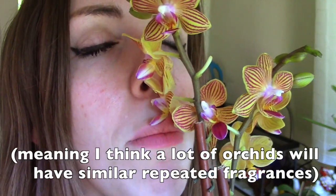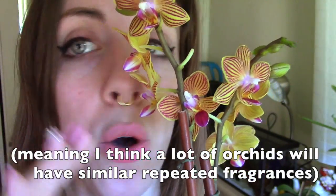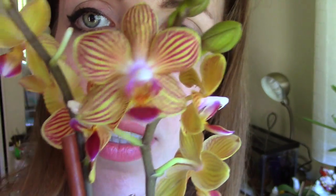Now, I can't necessarily comment completely on what the ultimate fragrance of this Phalaenopsis will be, but as of right now, it's smelling a lot like the Nelly Eiler. And I know I compare a lot of orchids to smelling like the Nelly Eiler, but I really think that there is a pattern to the fragrances of orchids that I could verify chemically speaking if I had the technology and the time and the money to do it. And this smells so freaking good. And it's just got these gorgeous little flowers.